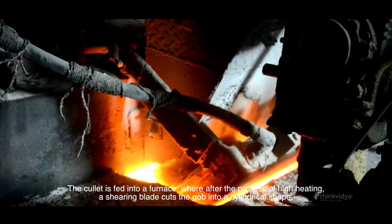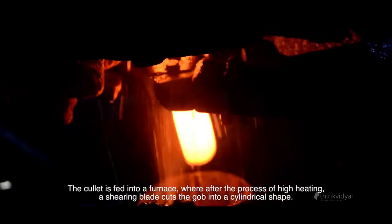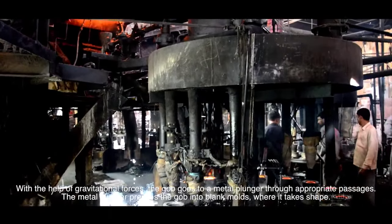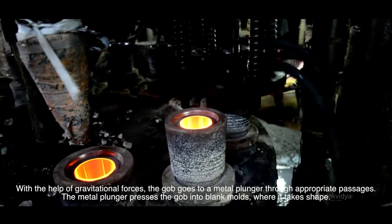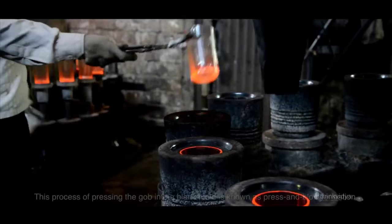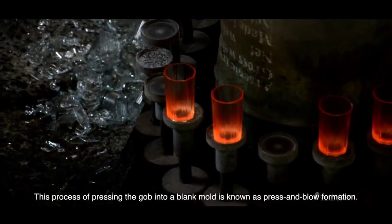The cullet is fed into a furnace where, after the process of high heating, a shearing blade cuts the gob into a cylindrical shape. With the help of gravitational forces, the gob goes to a metal plunger through appropriate passes. The metal plunger presses the gob into blank molds where it takes shape. This process of pressing the gob into a blank mold is known as press and blow formation.